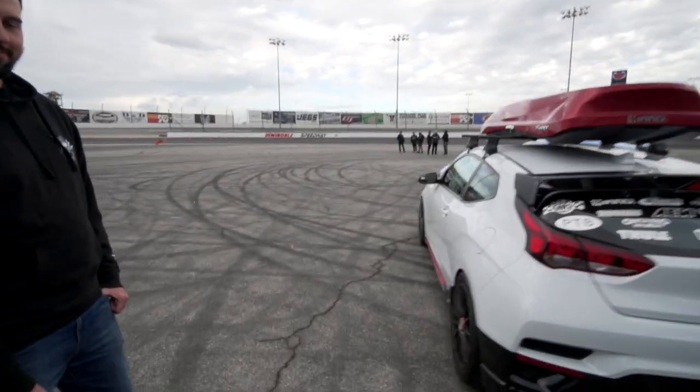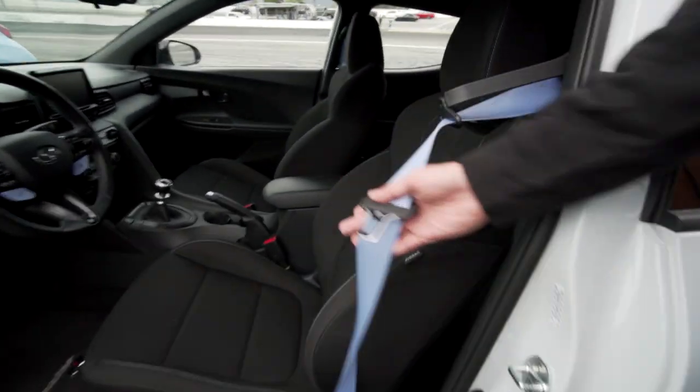About that meat. One other thing I want to show real quick. This is really cool to me. I don't know why. Dude, the blue seatbelt. Look at this. How sick is that? It really is. I love that.